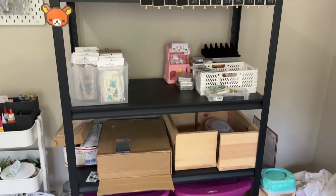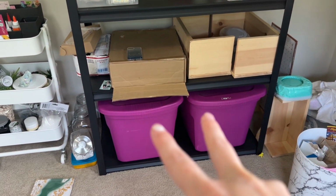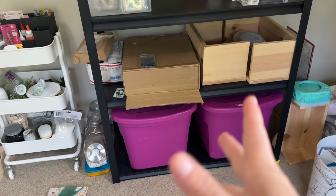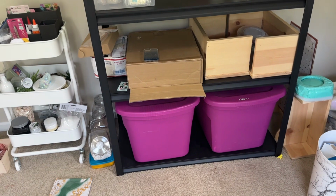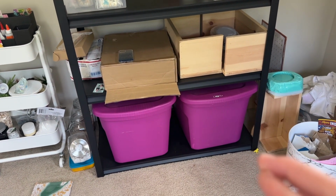So I got most of this organized. All I basically have to do is go into these two bins and just reorganize things and maybe take stuff in or out that should go to the markets this weekend. So yeah.